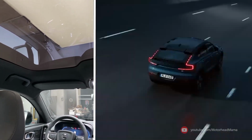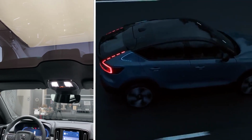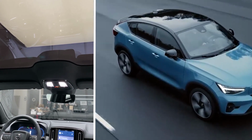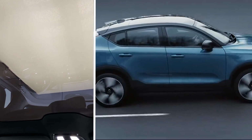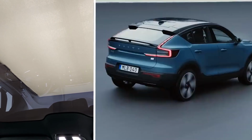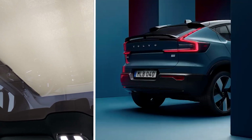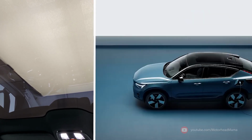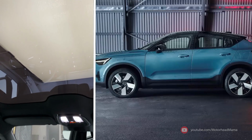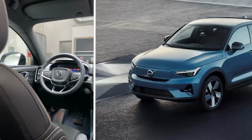It's got this huge panoramic sunroof, and this is fixed. Is that correct? So this is a fixed roof. My complaint is always that I worry about California and the tint. I think I would probably get this tinted if I were living in California, the same way I would probably tint my windows. But it does make it feel so light and airy.